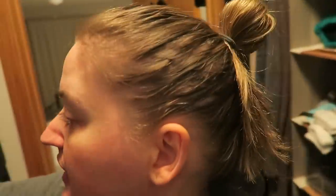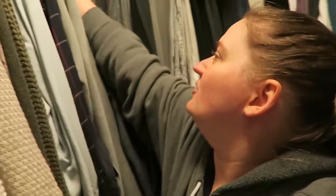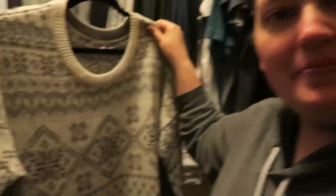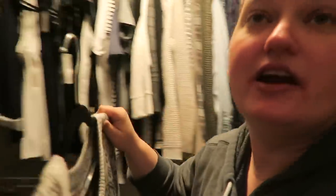But anyway, I'm picking out my outfit. I'm gonna wear these jeans. And it is the holiday party, so I think I'm going to wear my version of an ugly Christmas sweater. Oh wow, you can see all the dead skin on my face. Awesome. So I'm gonna wear this. I wore this last year. It's from Target. It's a Massimo sweater, and I really like it. It's just gray and white because you guys know me, I can't do color.